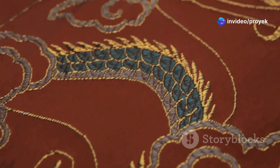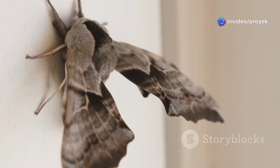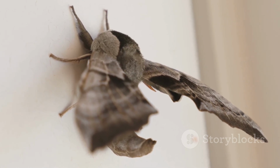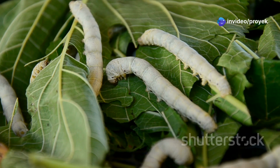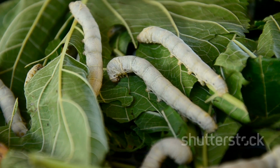The silkworm's scientific name is, it belongs to a group of insects called moths. Unlike many moths, which are nocturnal, silk moths are active during the day. They are also flightless, relying entirely on humans for their survival. The silkworm's life cycle is a fascinating journey of transformation from a tiny egg to a beautiful moth.